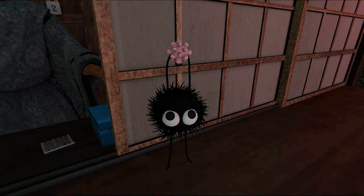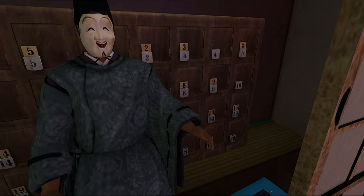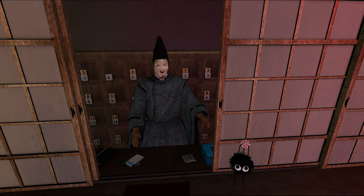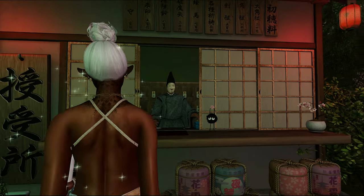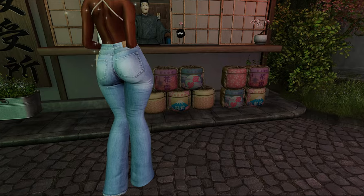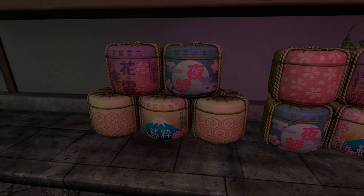I don't know what this is, but he's adorable. And we got him. He's like, I'm renting rooms. Don't piss me off. Just tell me what you want. Don't worry about what I look like. Stay focused. But I really like that mask. What are these? I don't know what they look like. Rice cookers, but I don't think that's what it is. But they're very pretty. I love these colors.